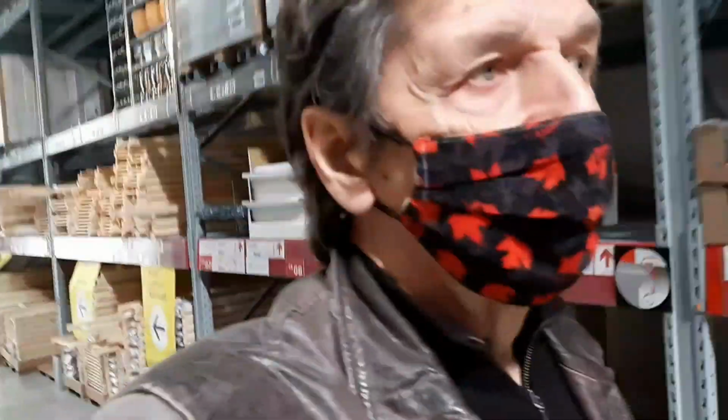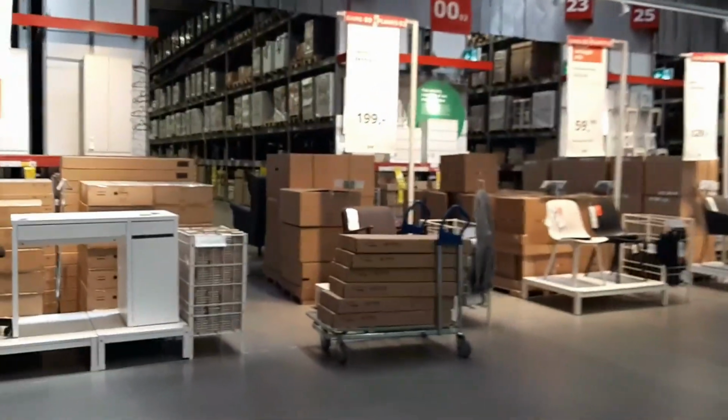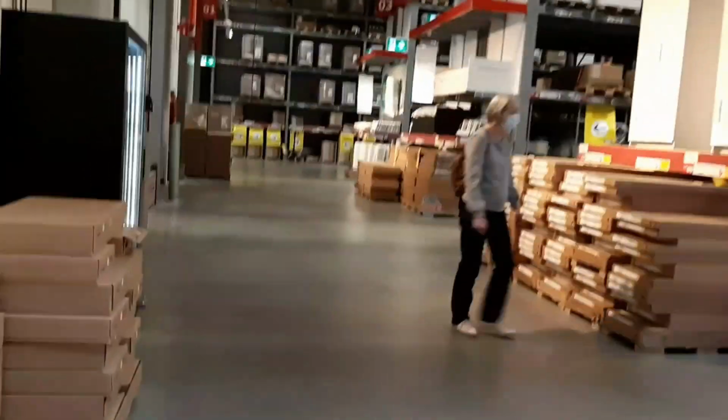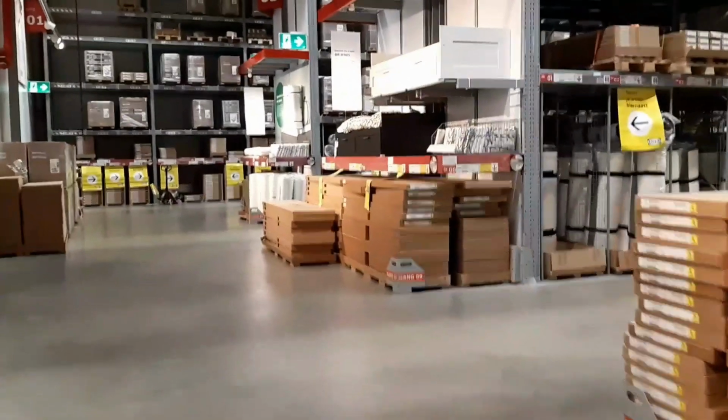And now we're coming into the warehouse department, and the warehouse department is the department where you guys have to pick up your stuff yourself. Because the theme of Ikea is everything comes in a box and you have to put it together yourself. So everything is in a box, as you can see, and we just came out of the showroom department, and if you find something in the showroom department, you have to write the number down.